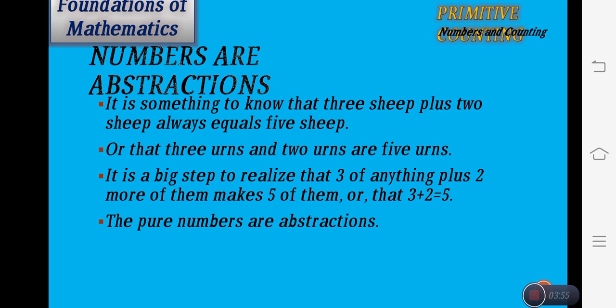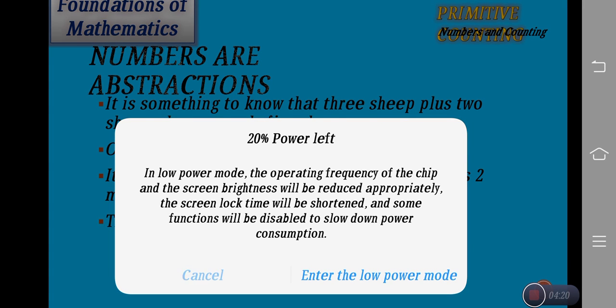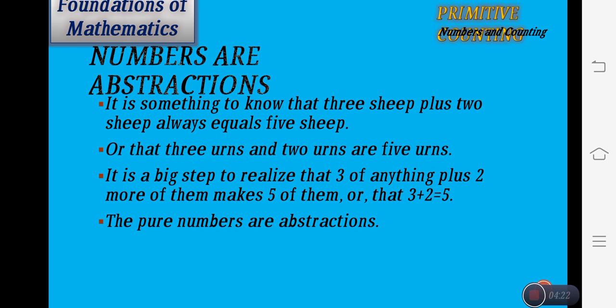Numbers and abstractions: it is something to know that 3 sheep plus 2 sheep equals 5 sheep, or that 3 urns and 2 urns are 5 urns. It is a big step to realize that 3 of anything plus 2 more of them makes 5 of them, or that 3 plus 2 equals 5. The pure numbers are abstractions.